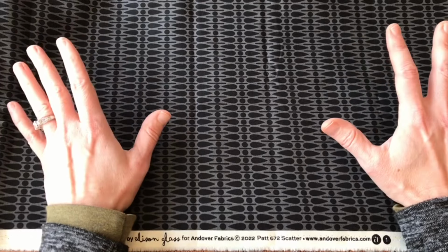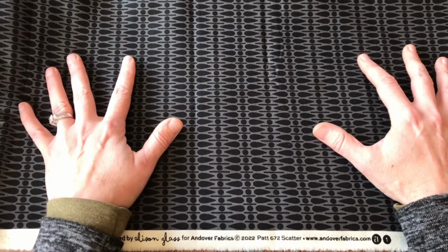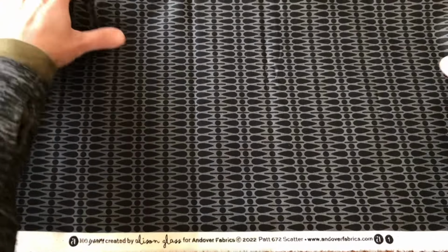I'm just going to live without the quarter yard. The fact that it's happened twice is not my favorite, but I do love this piece, and I wish I had a quarter more of it.